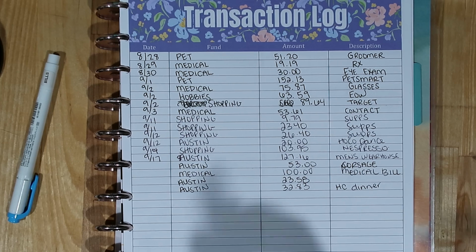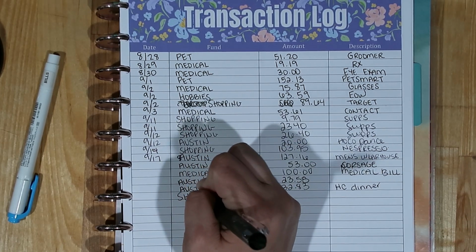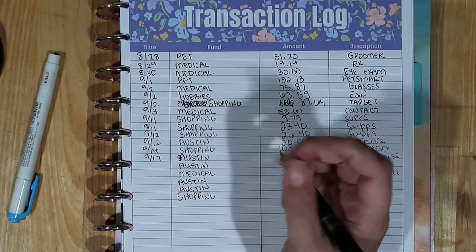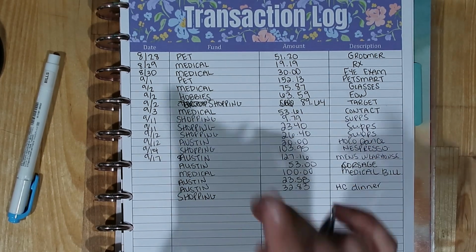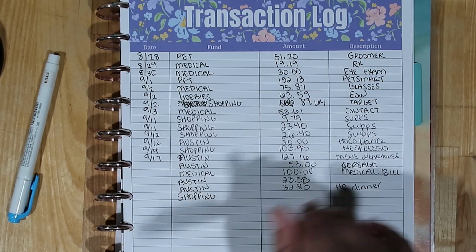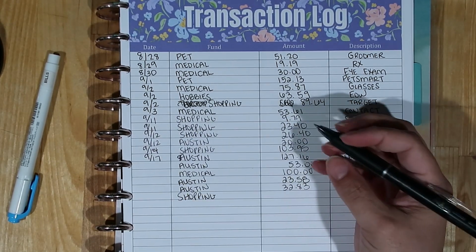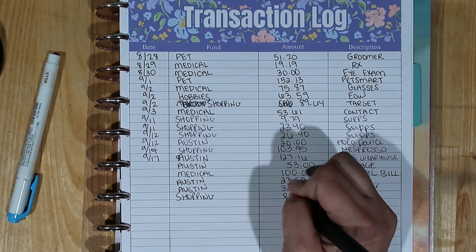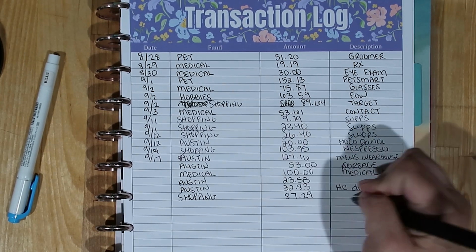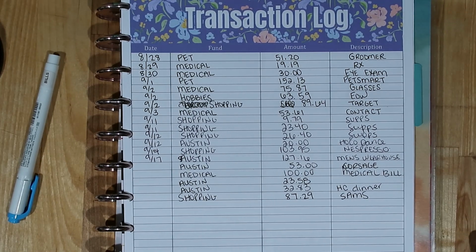And then from our shopping category, we did Sam's Club. We got dog food, we got protein shakes, that sort of thing. It's not something that happens like every week or even every month. It's just whenever we run out, so I have the shopping category for stuff like that. And it was $87.29 from Sam's.